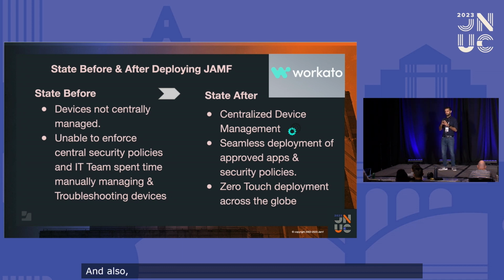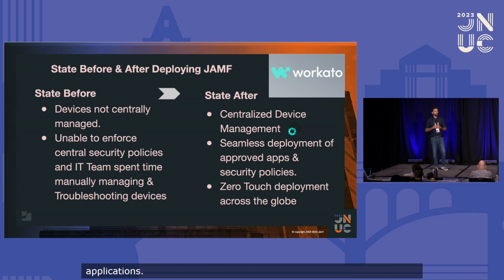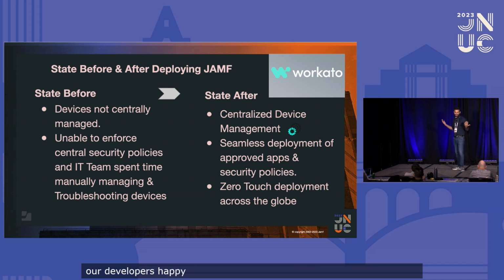For example, you hire an engineer in the product and engineering department. We wanted to make sure that engineer gets the right desktop applications. GitHub, Visual Studio, all these core applications. Jamf allowed us to package those apps using self-service. And it keeps our developers happy, right? We all know developers, they are expensive, they need the best tech, they need the best experience, or else they get frustrated. So Jamf has allowed us to reach that dream state, and zero touch, right?